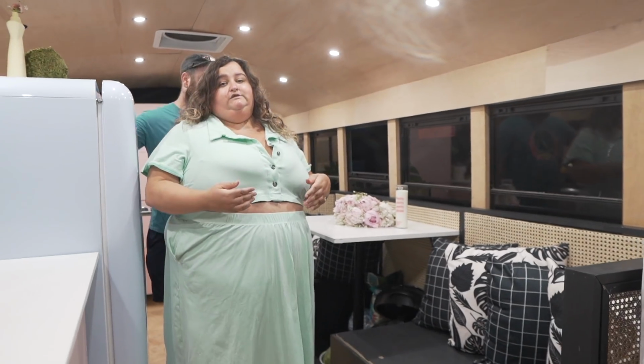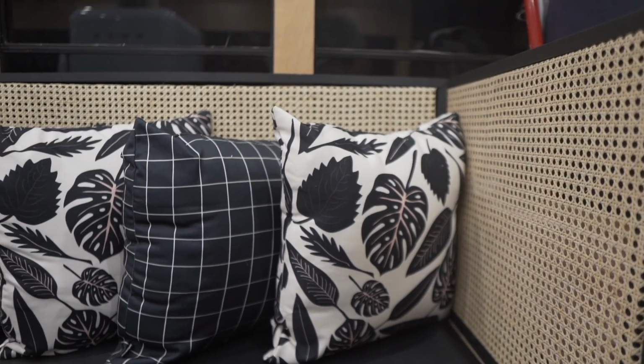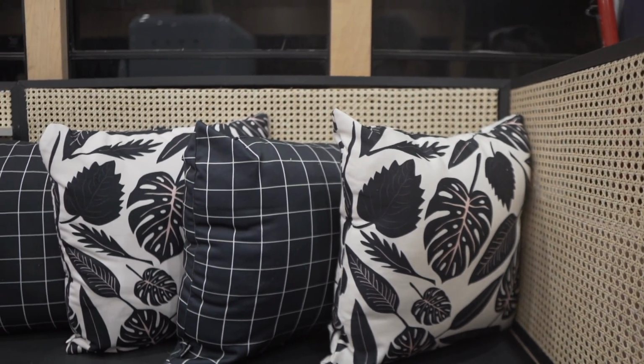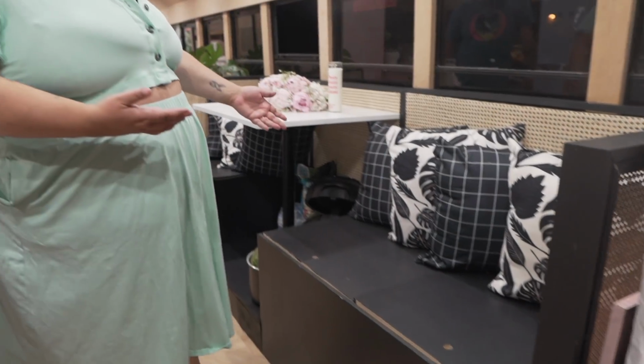We really knew we wanted to incorporate cane webbing in the bus. We also waffled on the color of this, but ultimately I'm really happy with how this turns out. We have your standard storage here. We need cushions still, but honestly, it's awesome.